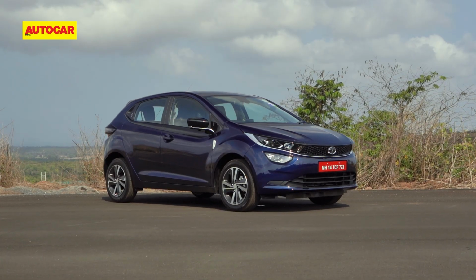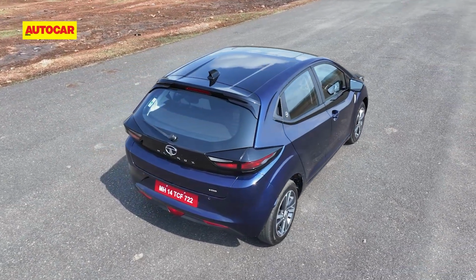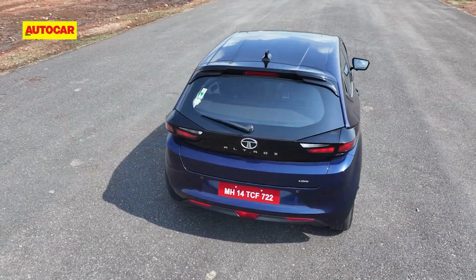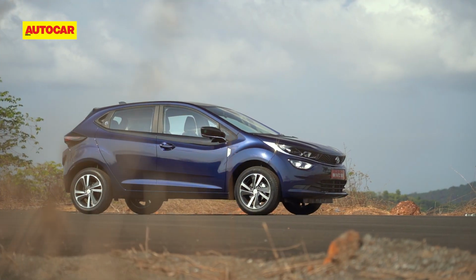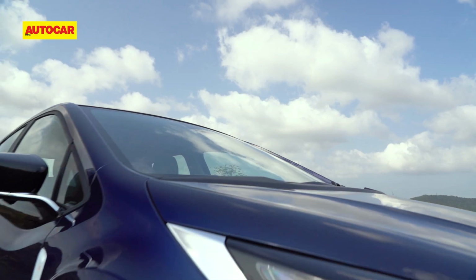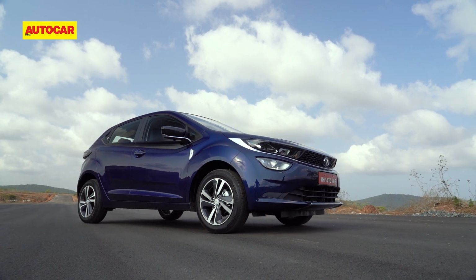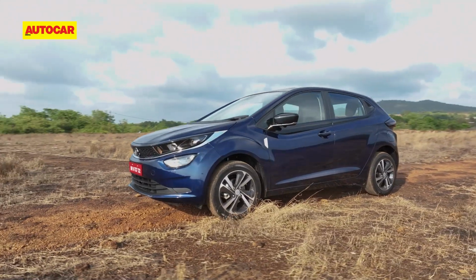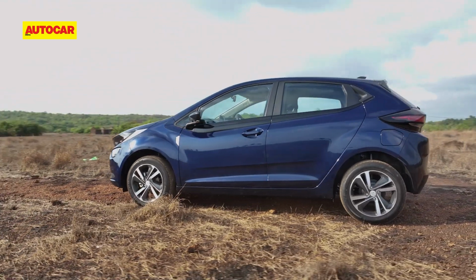At this point, I'd probably usually take you around the outside of the car, but that won't be necessary as almost nothing has changed. In fact, all it gets is a new iCNG badge. And that's just as well. If it ain't broke, don't fix it, right? I personally think this is one of the best looking hatchbacks, not just in the segment, but on the market as a whole. But what do you think? Let us know in the comments section below.